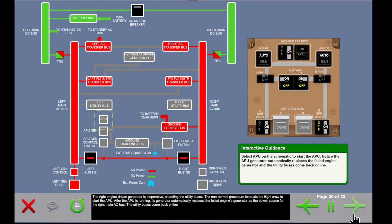The right engine-driven generator is inoperative, shedding the utility buses. The non-normal procedure instructs the flight crew to start the APU. After the APU is running, its generator automatically replaces the failed engine's generator as the power source for the right main AC bus. The utility buses come back online.